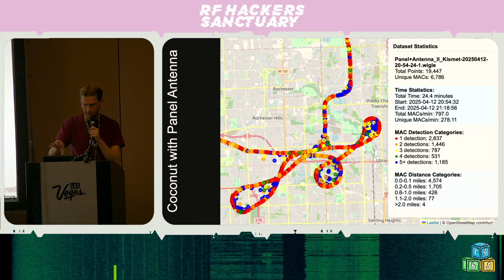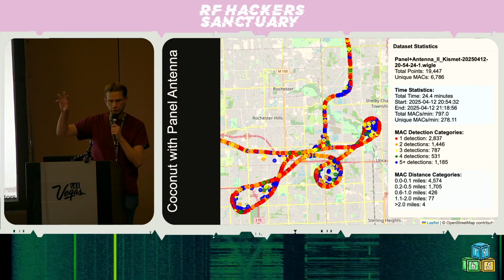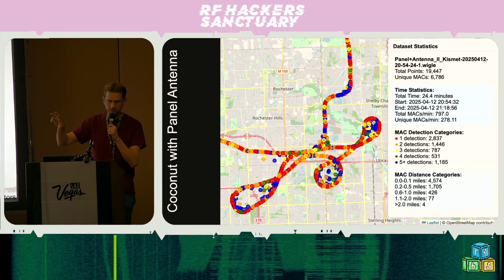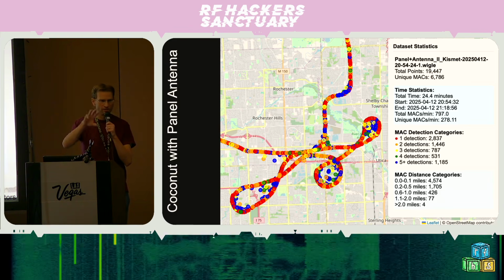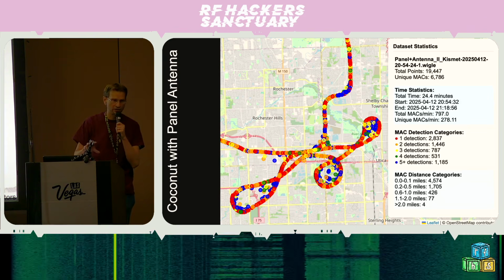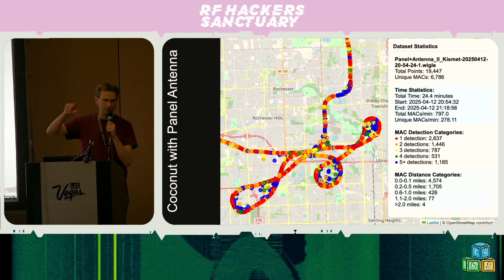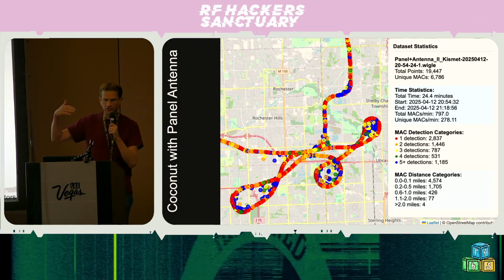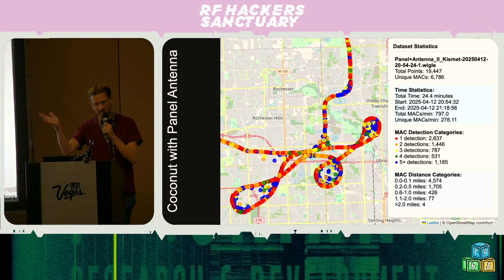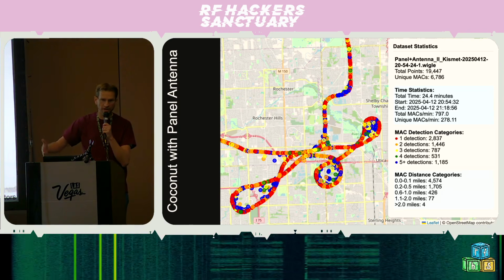So flying right turns, you see that those loops started to fill in, and we start to get some two-dimensionality to our map and probably some better location information about where these access points are. Also keep in mind, these turns were to the right, so we're passing things on the right, and the panel antenna is mounted on the right.